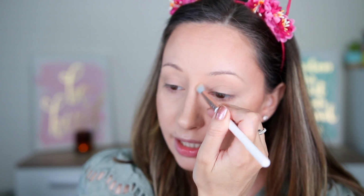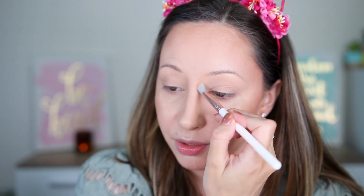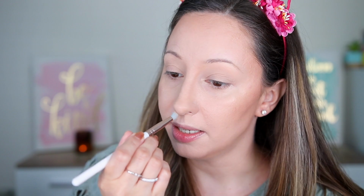With a smaller brush, I'm taking the matte shade. Oh, I have a little fly here. Go away! And now I'm going over the contouring that we did. I'm also blending towards the inner part of the brows. I'm creating a small circle now.